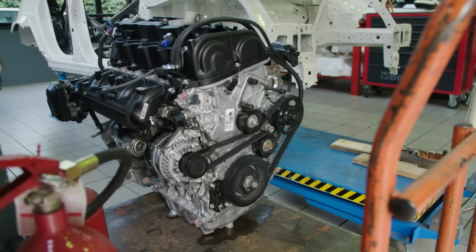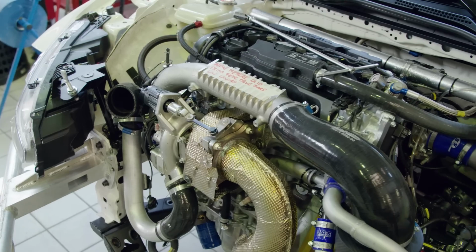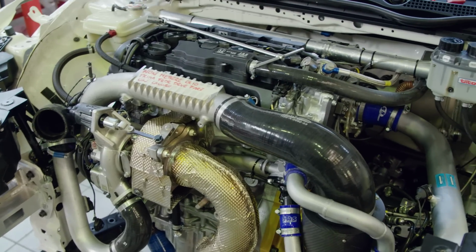We don't do anything on the engine. This is a stock engine coming from the factory, and then you put it in and do some ECU tuning on it, and this is what you're running with. And the road car has 320 horsepower, so by the time you fiddle with the electronics, what sort of horsepower do we get here? 345 to 350. This is what we are running at today.